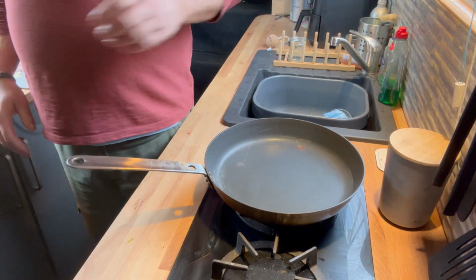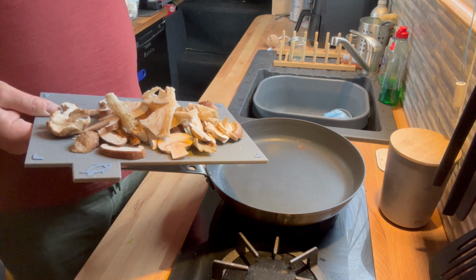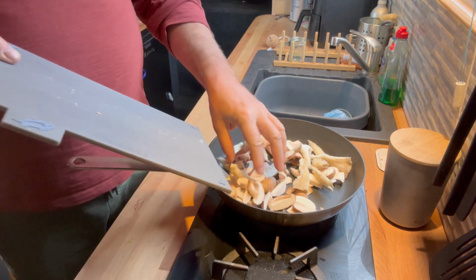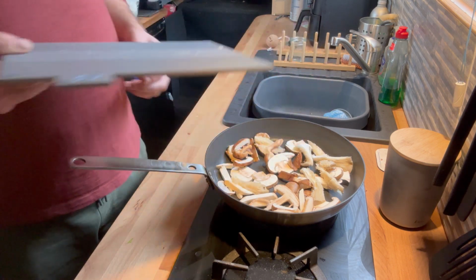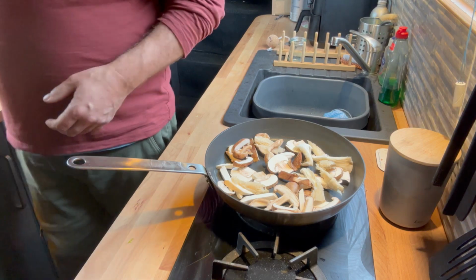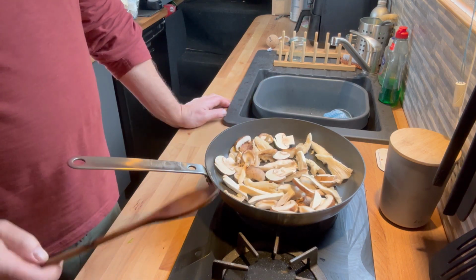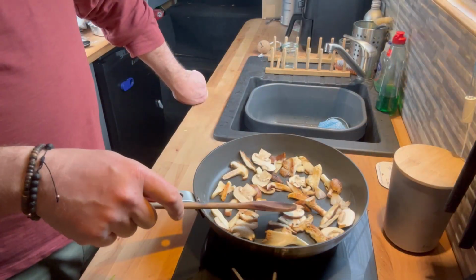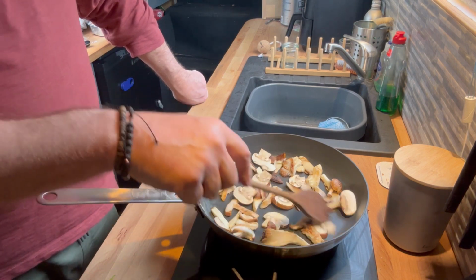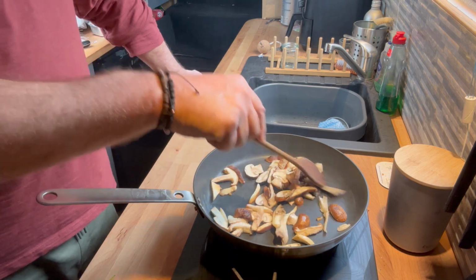Okay, so I've got this pan nice and hot now. What I do, something I've only recently been doing, is starting the mushrooms off in a dry pan. And you get a much better flavour doing it that way, because it's not absorbing any of the oil or butter you're putting in. Just let them start to cook down. So the mushrooms are just starting to release their moisture. That's what you want, to get the moisture out of these and intensify the flavour of the mushrooms.